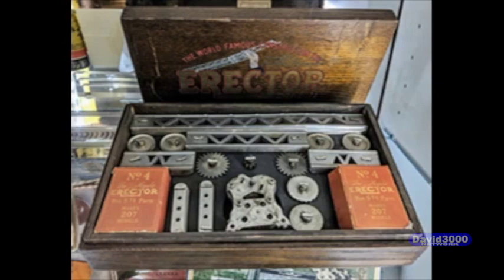Through 1932, ERECTOR was sold in wooden boxes, but from 1933 to 1962, the sets would be sold in colorful boxes made of painted steel. Early boxes were colored red, green, or blue, and by the 1950s, all set boxes were painted red. As the company grew, the area around the Gilbert factory became known as ERECTOR Square. A.C.